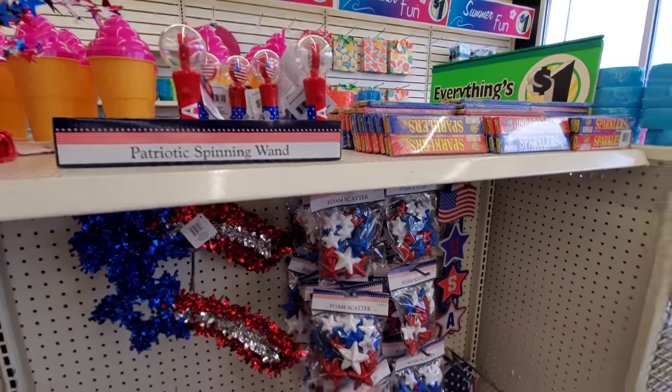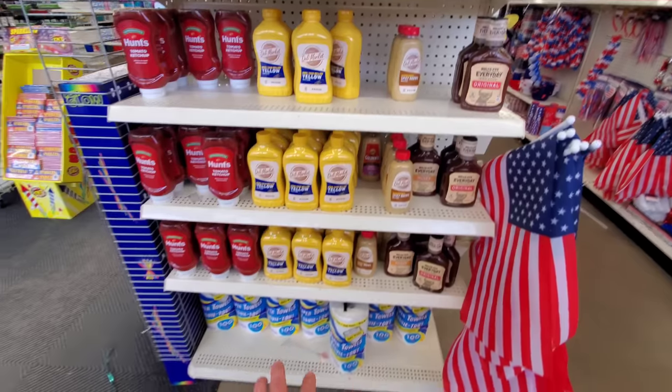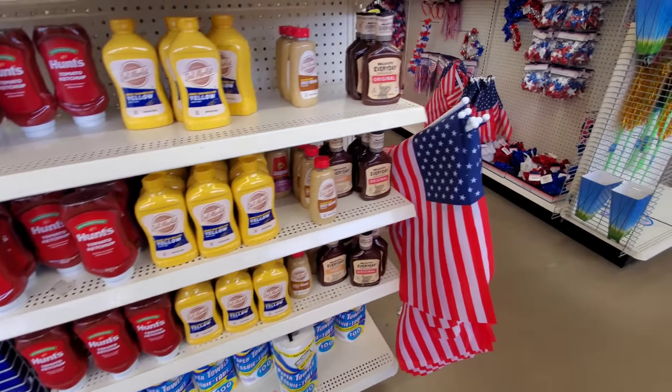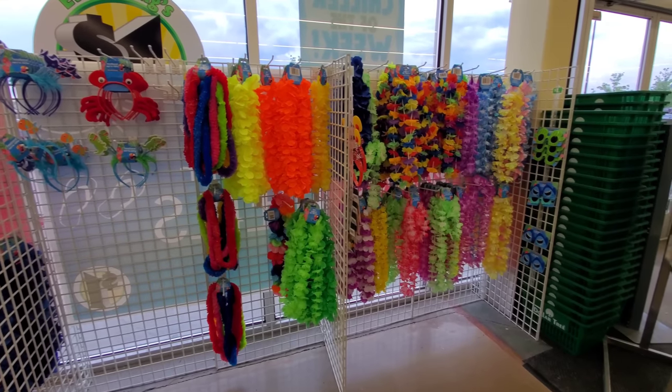No bueno. Think of what you need for making hot dogs, even though if you get Hunt's ketchup and you live in Pittsburgh, you're in trouble. The other stuff, whatever. I don't really care. But even paper towels, that's fine. But Hunt's, no way. No. Going to have a little luau. They got what you need here. Look at all the pretty colors.